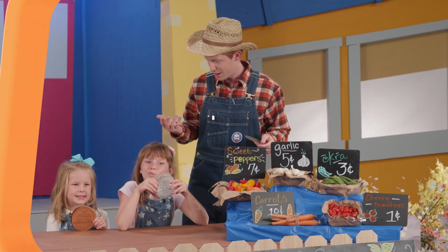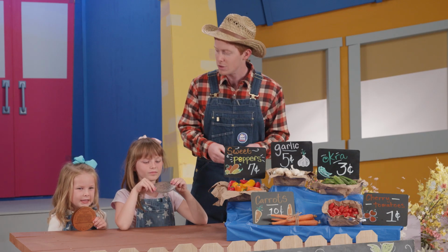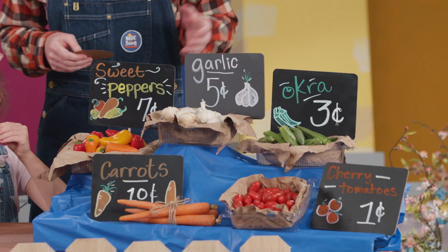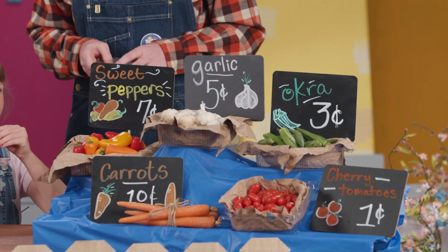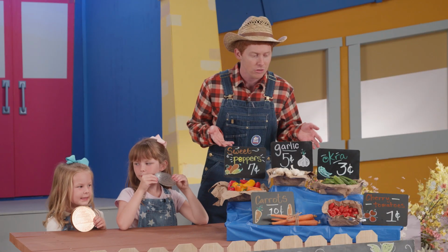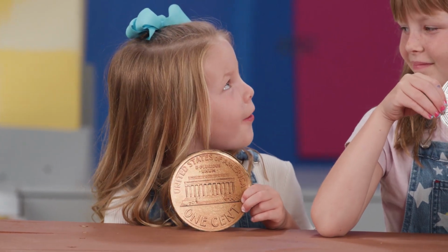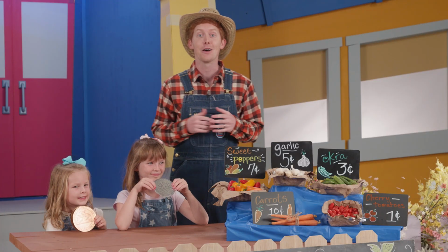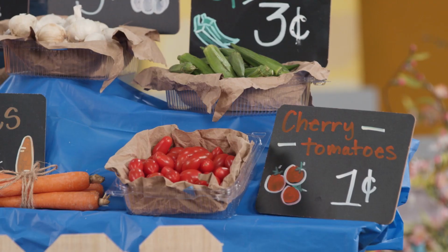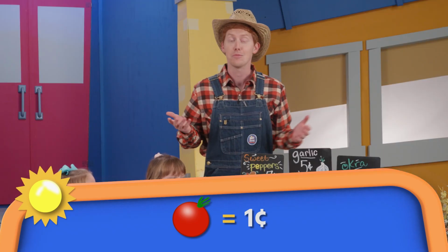Pretty awesome stuff, right? So we've got these coins. I see y'all have different ones, right? We've got more than just 1 penny and 1 dime, which is good because we might need it for our appetite. I'm feeling pretty hungry. So what do you think, Harper, is there anything in these vegetables that you would hope to buy? Anything you want? A cherry tomato. A cherry tomato. I love cherry tomatoes. We got some really good ones looking down here. Looks awesome. And they're only 1 cent a piece. Okay, that's a great price.